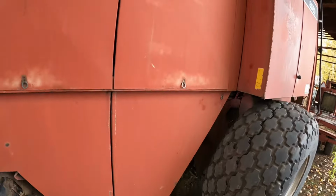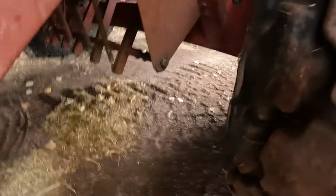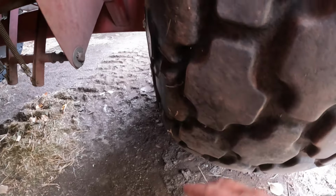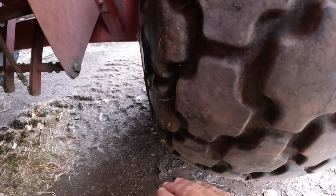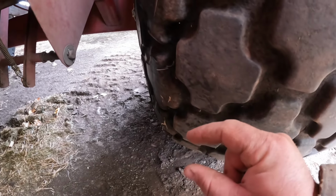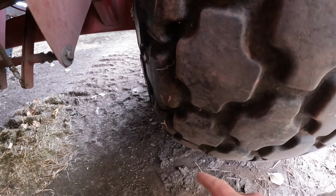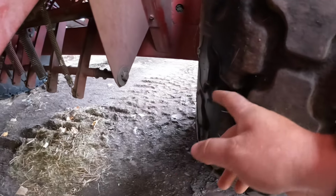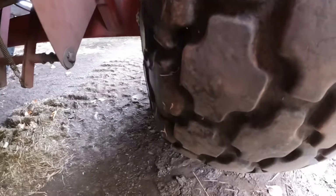So one thing we like doing in the winter is throwing some blocks under these big baler's tires, just here under that axle. Sometimes these tires lose air through the winter. So we want to make sure that if this goes flat, all the weight of the baler doesn't sit on the flat tire and create a fold in the tire, and that will eventually crack. So we just stick some blocks under here, so in case they do start to go flat, all the weight of the baler will set on the blocks and not the flat tire.